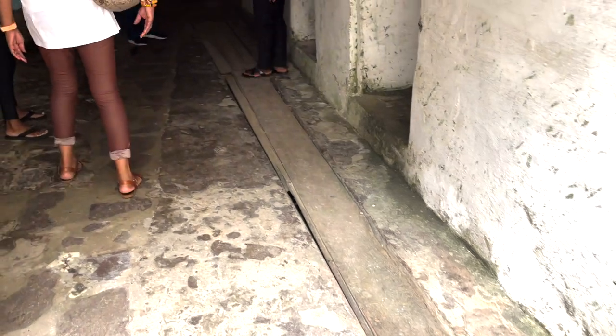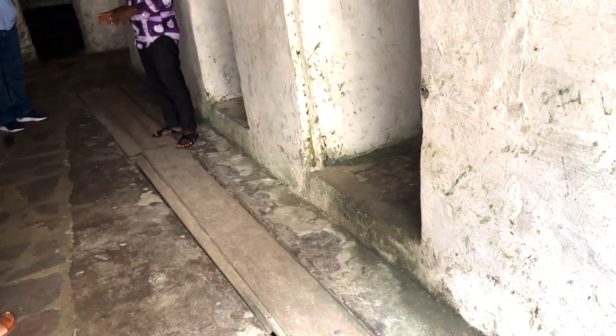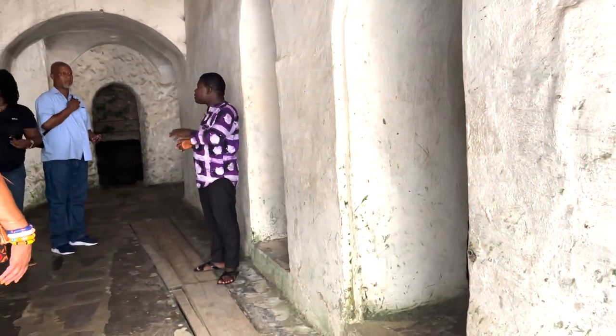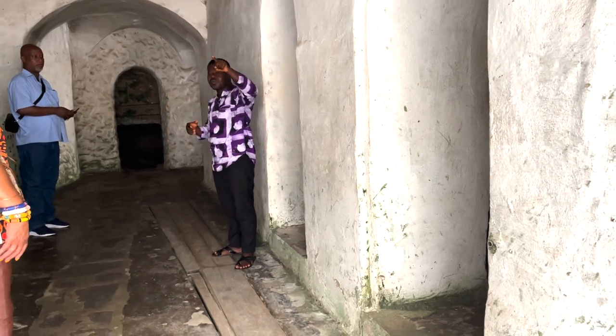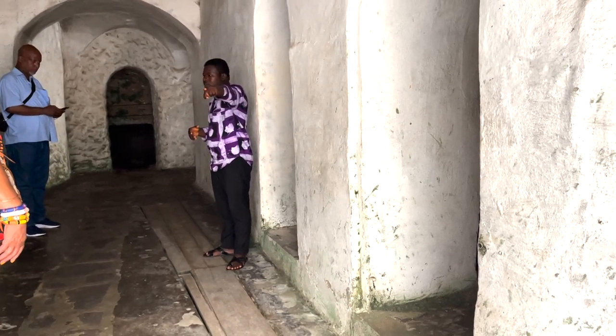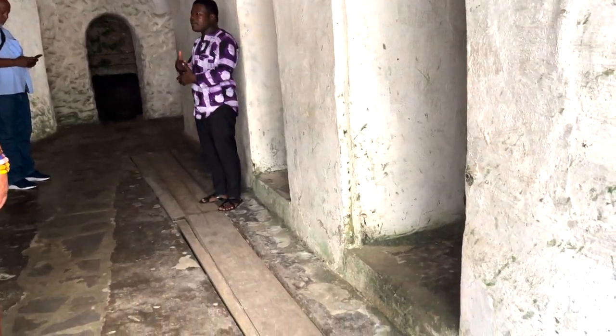This is the room of the return. In those times, this bridge was not here. I was saying that the Portuguese would connect pipes around the castle. So anytime it was raining, rainwater would pass through and enter the water reservoir that I showed you. As you stand right now, they don't use the water reservoir. So anytime it is raining, rainwater will pass through and get outside the castle.